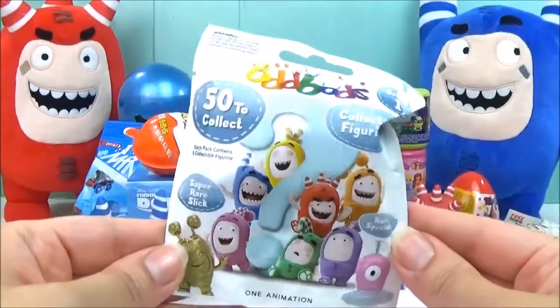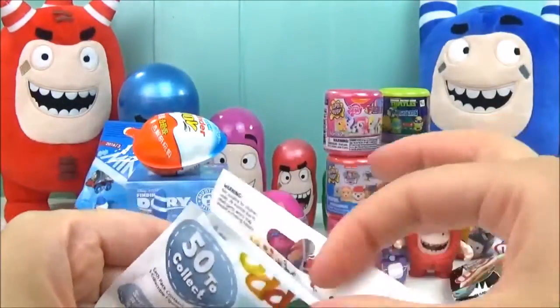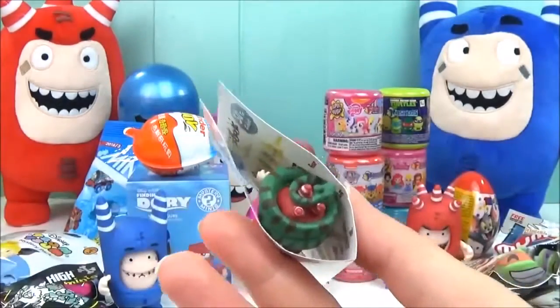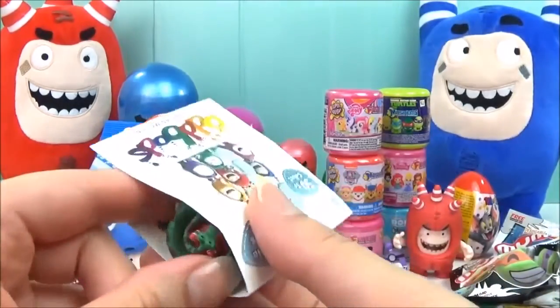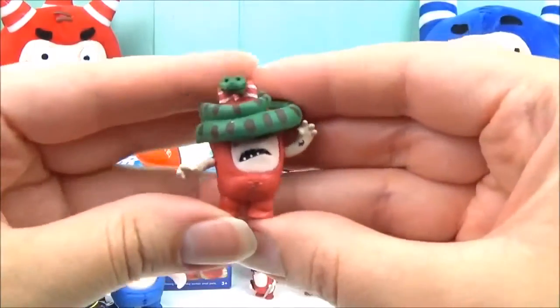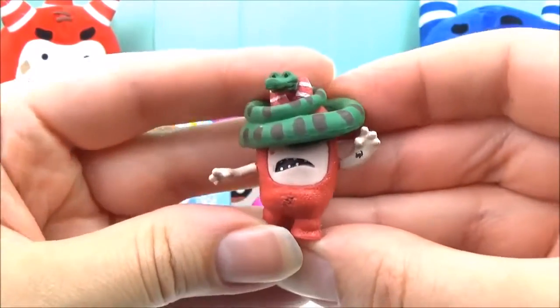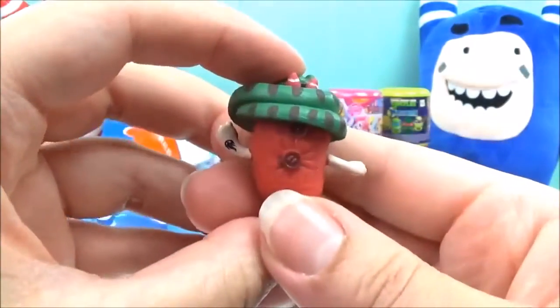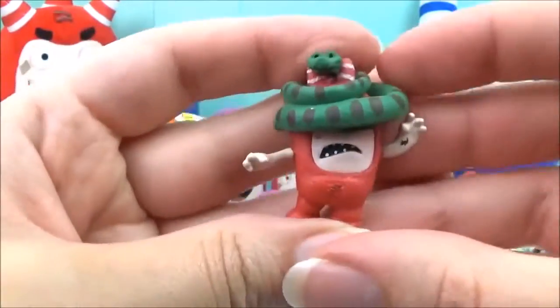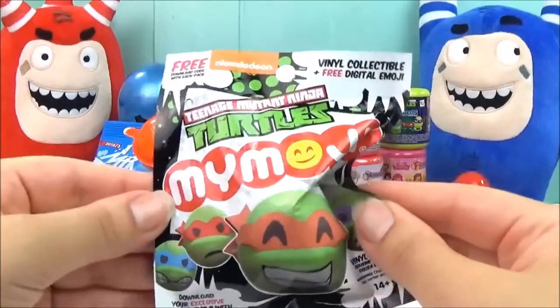Last of the Oddbod blind bags. It's Fuse again. This one is so funny. He's got a snake wrapped around his eyes and he cannot see. Oh, poor Fuse. Is Fuse your favorite character? Let me know. Okay, let's open up these Ninja Turtle blind bags.